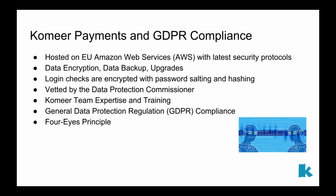But to run through this and provide some reassurance on Komeer Payments and our GDPR compliance. Firstly, we're hosted on EU Amazon Web Services with the latest security protocols, so it's the best you can get. We use all the latest data encryption, data backup, and upgrade services. You don't have to worry about that. We manage that all for you.